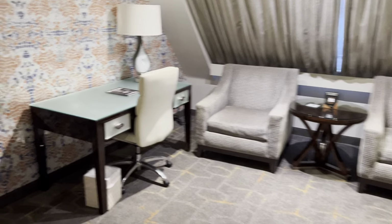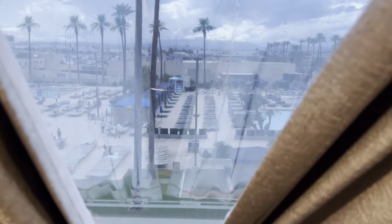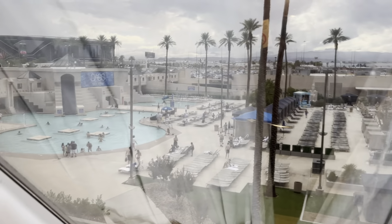And then coming over here, we've got a sitting area. We've got plenty of desk space to work. And if we come over here, we can open up, and the view is out here to the pool in this particular room. And it's a rainy day in Vegas, but other than that, this is a great view. So those are all the positives.